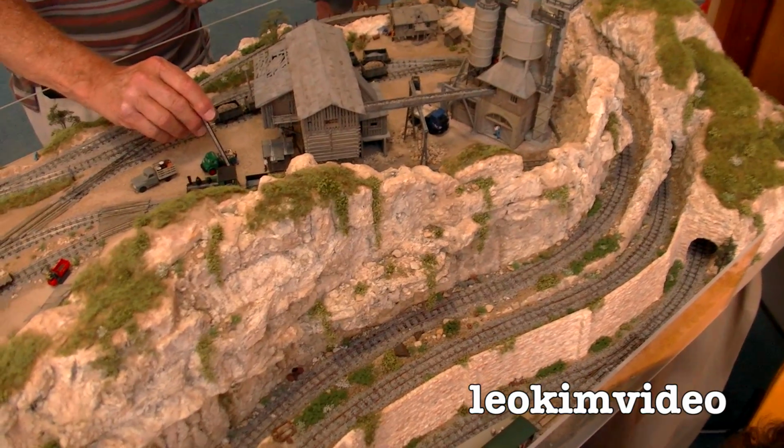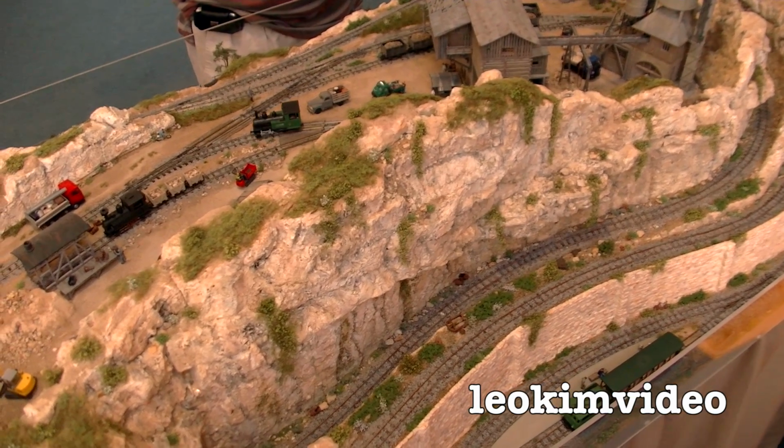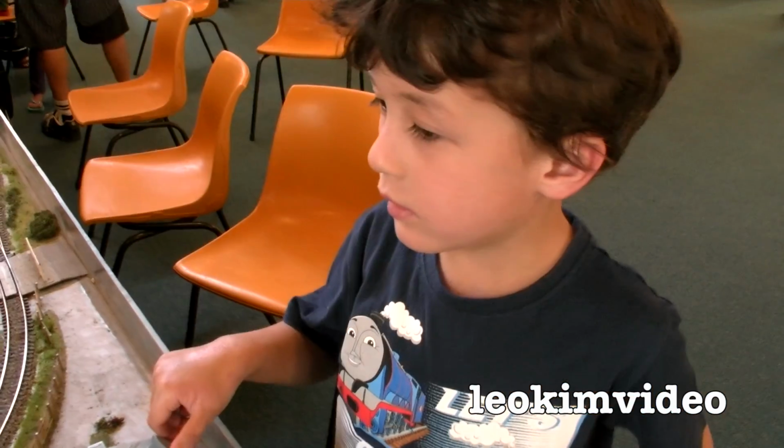Oh, here's our final end shot, and hopefully you can start to see just how tiny overall this layout is. It's completely amazing. It will blow your mind if ever you see this in real life.